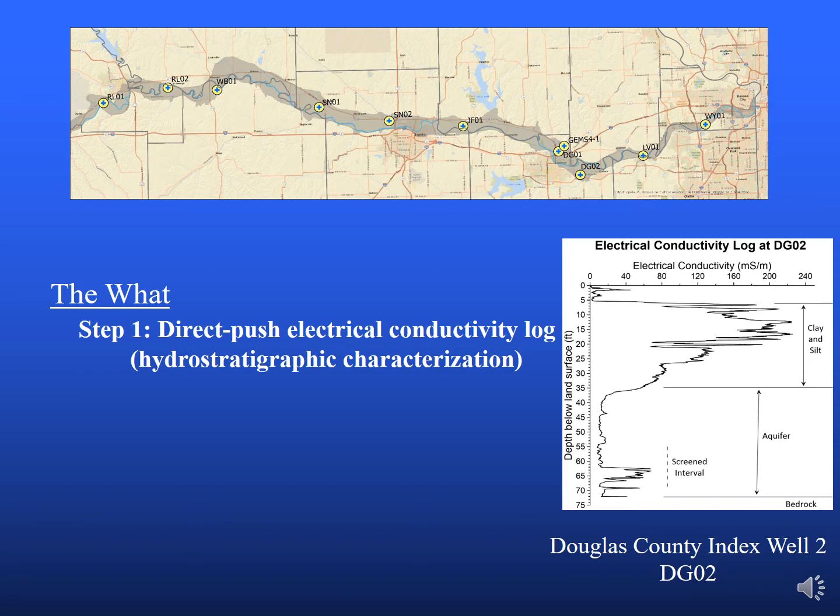In this setting, high electrical conductivity typically indicates clays and low electrical conductivity sands and gravels. These logs can be obtained with the KGS's GeoProbe direct push unit in a little over an hour. And we use the logs to identify the depth interval of the aquifer, and thus where we should screen our wells, in addition to information about the depth to bedrock and the characteristics of material above the water table.